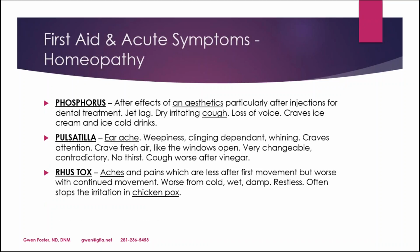Phosphorus is for the after effects of an anesthetic or anesthesia, particularly after injections for dental treatment, jet lag, dry, irritating cough, loss of voice, craves ice cream and ice cold drinks. Some people want something cold all the time. That's not the only remedy for that, though. There's another one that's not in here, pertussis. Pertussis can be a good remedy for that dry, irritating cough too, where they're not really coughing up anything. It's just like this dry, chronic cough.